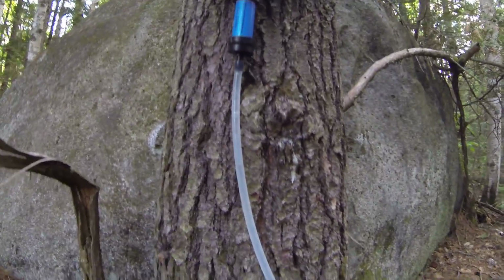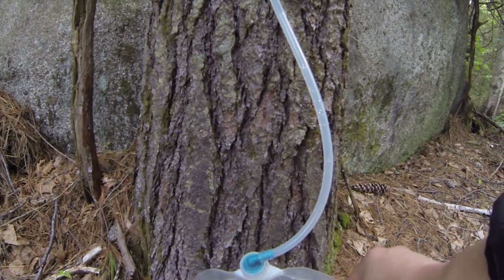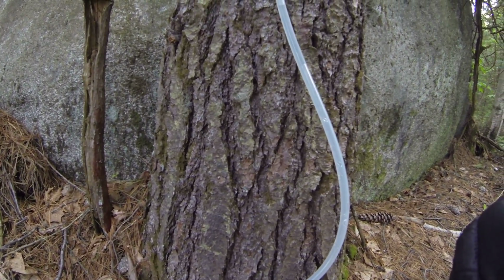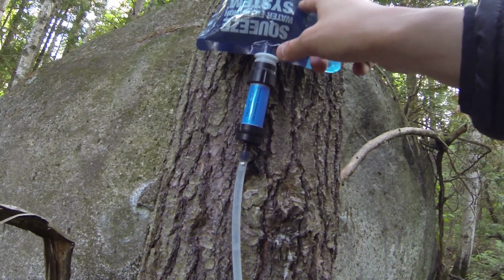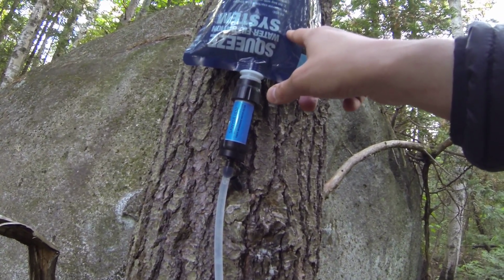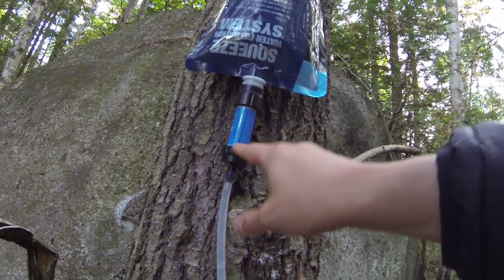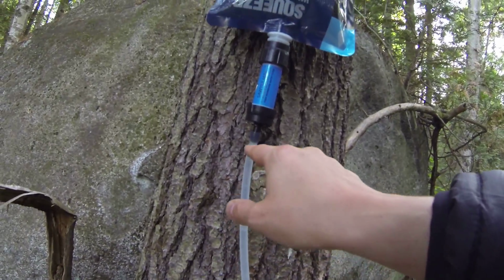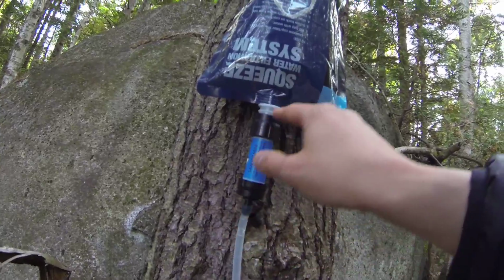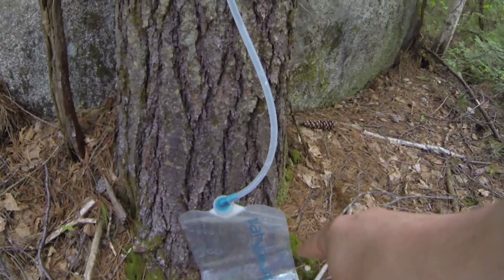And also, whenever I hook this system up, I'll take the clean water bag, I'll hook the hose and the filter on before I even unscrew the dirty water bag. So at that point, the only way for water to get into my clean water bag is through the tube. And since the tube's already connected to the filter, the only way for water to get into my clean water bag is through the filter. Wanted to take the extra precaution, as of course the sickness happened last time.